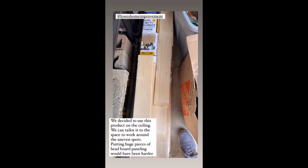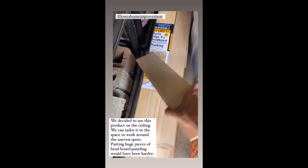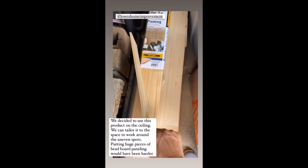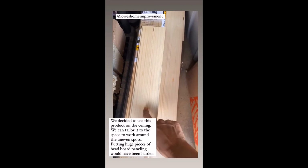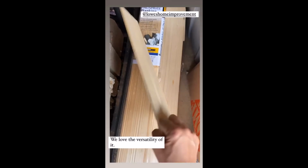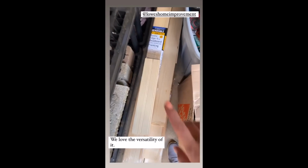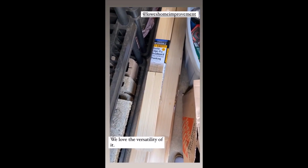I also wanted to show you the product that we're using on the ceiling because it's plaster and it's kind of uneven in spots. So we found this really thin plank wood. It's tongue and groove. It has regular plank on the one side and beadboard on the other. And I think you can stain it or paint it. So that's what we are putting in the office. And it's way easier to use than the paneling.